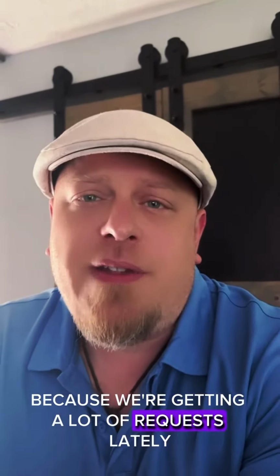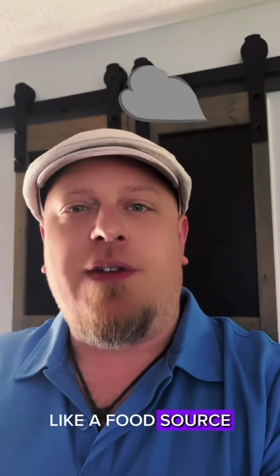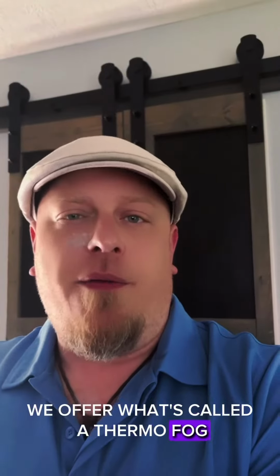I kind of want to just explain the differences for educational purposes for the property managers because we tackle these in different ways. So if you have an odor that's caused by a food source, say a heavy curry odor that's traveled throughout the unit, you've already painted the unit, and then it still smells like curry in the unit. Something like this, generally when you paint, you would want to seal the walls with a primer, do the paint service, but if there's still an odor afterwards, we offer what's called a thermofog.